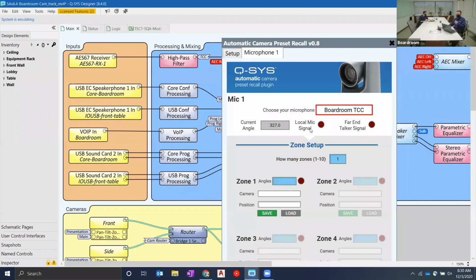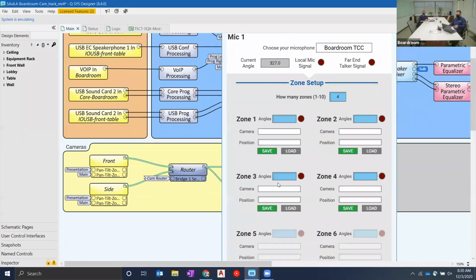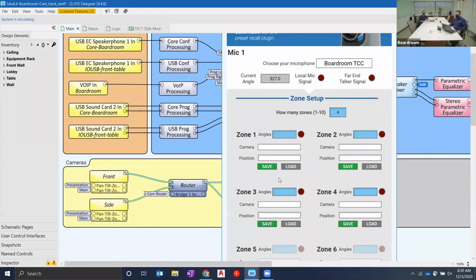And then it gives you some other feedback and LEDs of local mic signal and far end talker signal, which are the pins we're going to wire once we get out of talking about this part of it. You have up to 10 zones that you can make out of this microphone. You say 10 zones? Well, that's just little pie slices you're going to cut out of the 360-degree pattern of the microphone. We'll set it to 4 here for a second, and you'll see that it opens up the 4, and the 5, 6, and 7 are still grayed out.